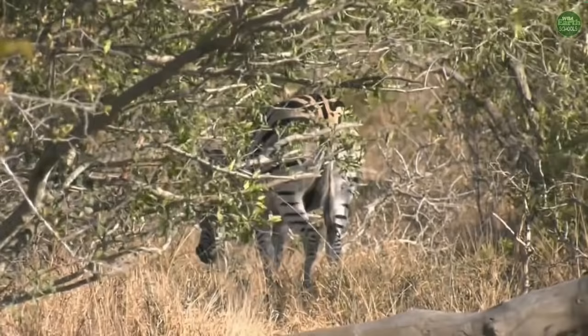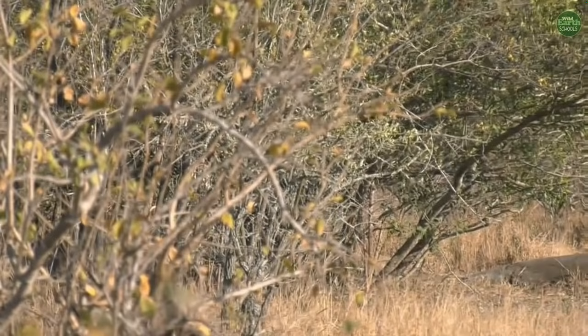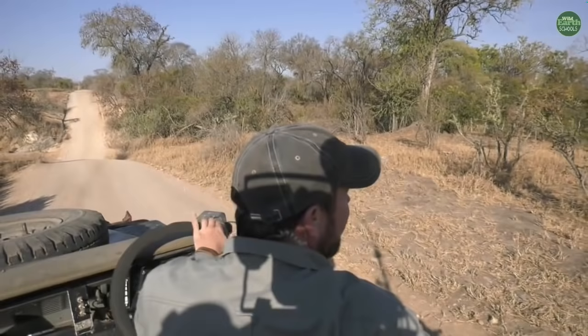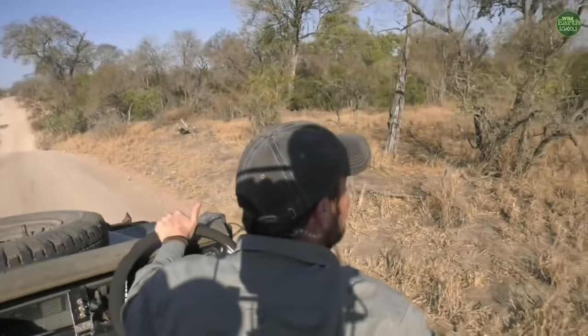And the stripes actually are important for keeping them camouflaged. Would you believe it? Look at that. They just disappeared because of their stripes and their camouflage. Let me go back a few more meters and we will see the giraffe and the zebra together. I hope. Maybe not. I think the giraffe has moved off.